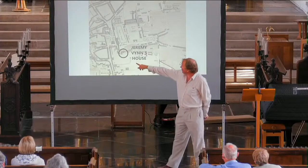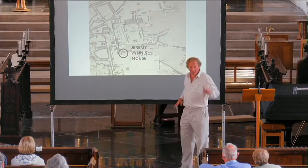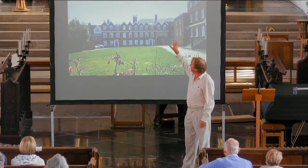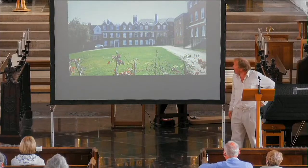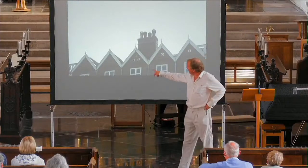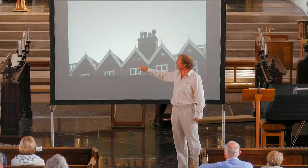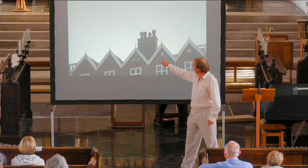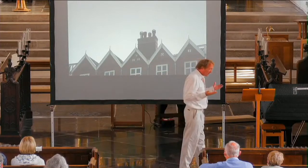And if you go in by the Etheldreda gate, his house is immediately on your right. This is it. Big, many-gabled thing. And rather nicely, on the gables, you have IVS, I, Jeremy Vinn, and the initial S for Susan, his third wife, and then 01, and there would have been a 17 there, so built in 1701.